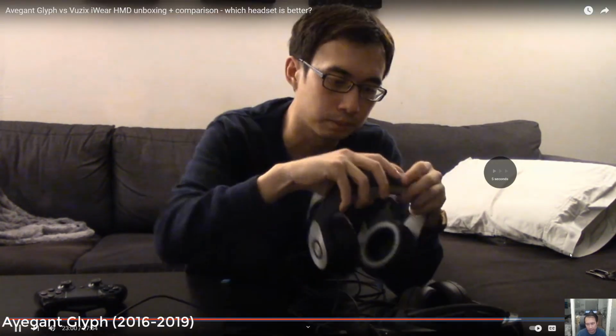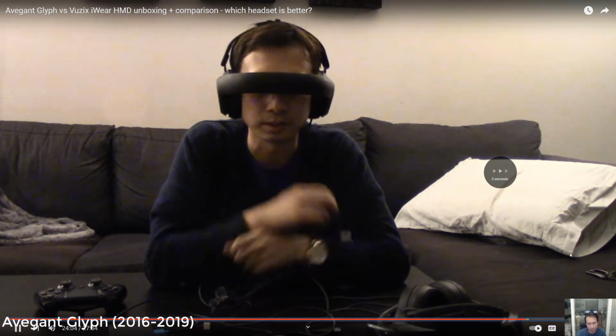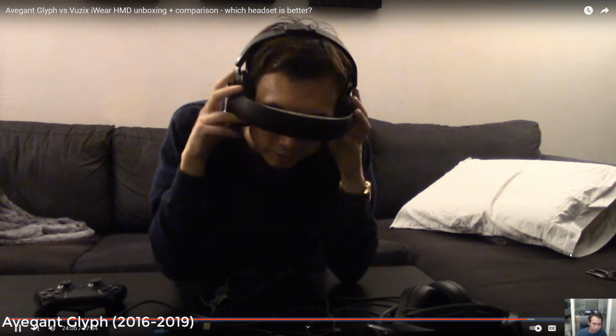But actually, the display technology inside of it was pretty good too. The retinal projection technology, I remember the images being very sharp, especially compared to the Vuzix eyewear. So I do remember the video quality being quite good on the Avegant Glyph. So yeah, once I put it on, I look like this. So not quite as bulky as the Vuzix eyewear for sure. Like the Vuzix eyewear was way more bulky.